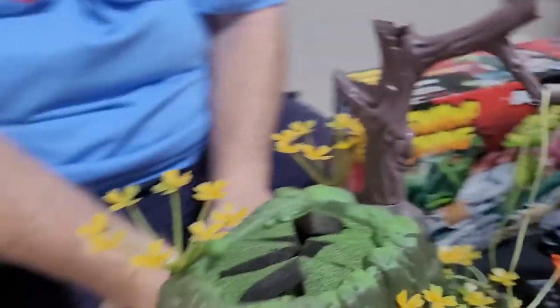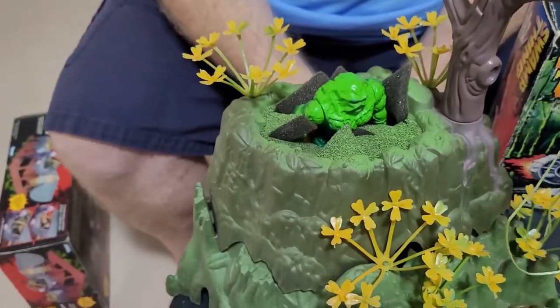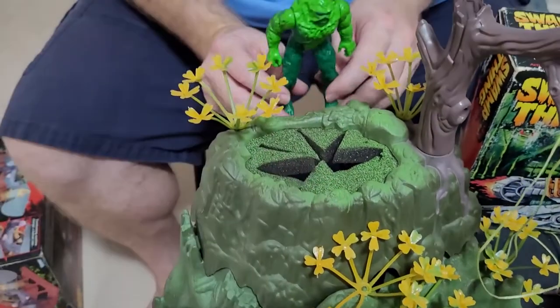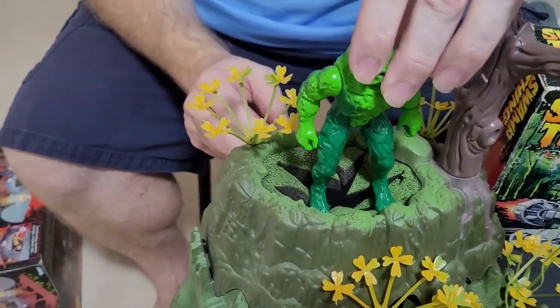It's got a little tree area down here, so you can have a bit of play value inside. But mostly it was obviously just to put in there and you come out of the bog, or vice versa, go down into the bog. Well, that's right, yes. Because he did that too, didn't he?